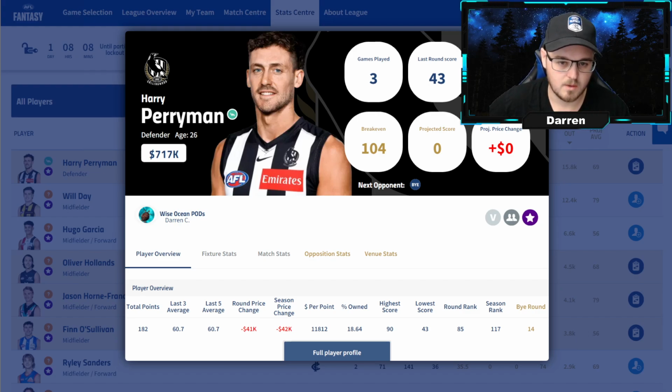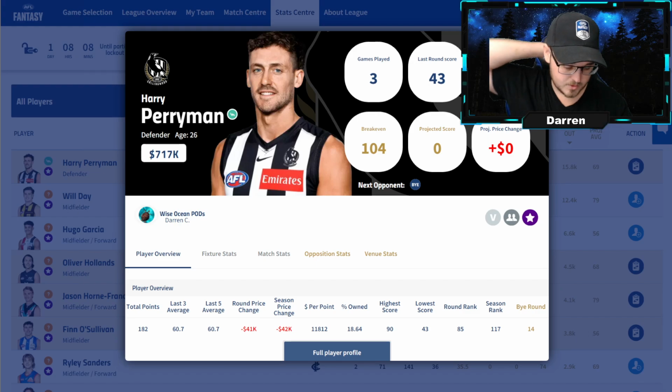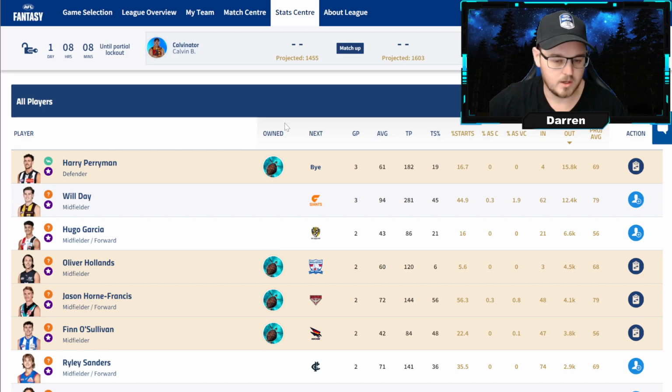So yeah, there's plenty of options that you can look to trade him out to. If you have a bit of DPP, it may make it a little bit easier to move him sideways or even downgrade him a little bit. But yeah, we'll get into the upgrade trading targets pretty shortly.